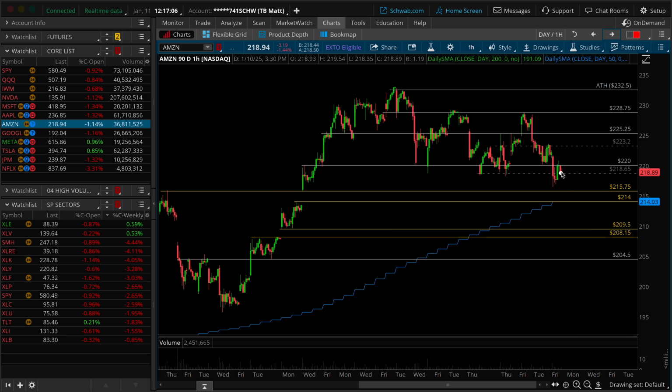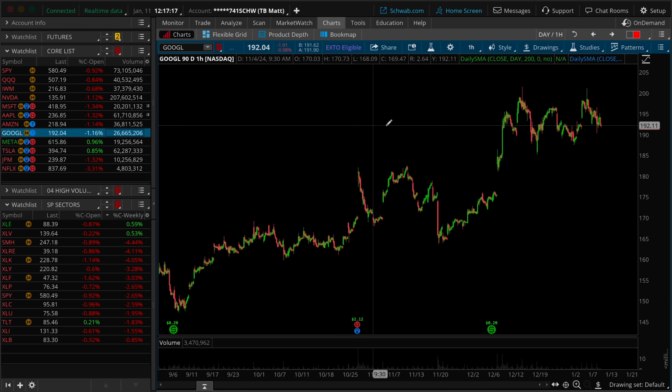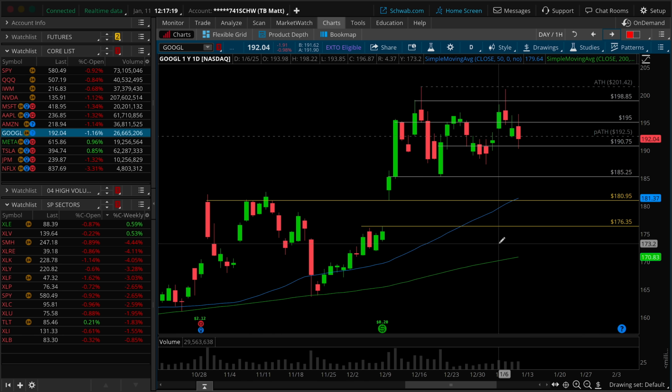I would start to change my tone if it finds acceptance down here. That's where I would say, enough's enough. Probably not looking for the higher low. Flip to neutral and entertain more short ideas intraday. So that's that. Amazon's an easy one. Google is a difficult one with not much daily clarity here.